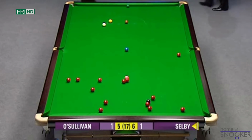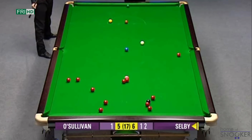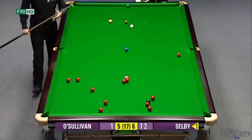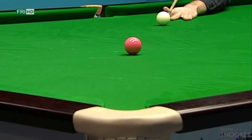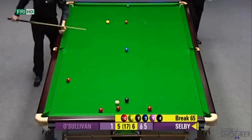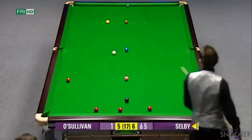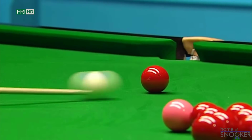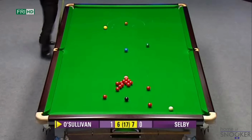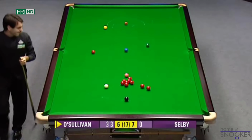Well, the full ball kiss on the yellow was... 12. A 45. He's not far from the winning line in this. Mark Selby, 65. So barring penalty points, he's got good control on that white. Oh, beautifully played. Beautiful. 33. Left corner.